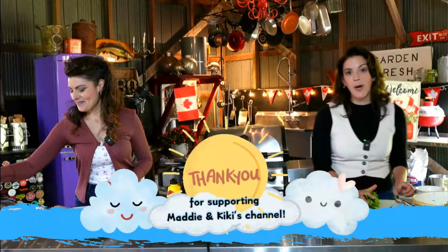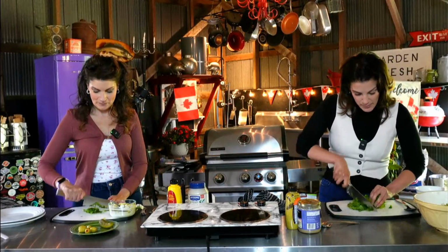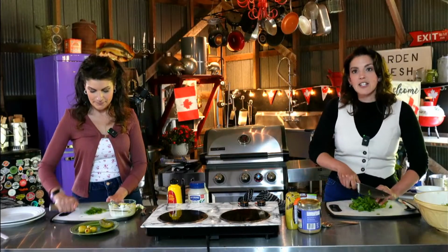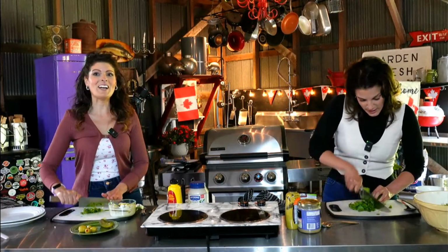Okay, so fresh parsley, we're adding quite a bit, and it's going to go directly into the potato salad. You want to add it to the dressing, add it to the dressing. You want to add it directly into the bowl, whatever you want to do.